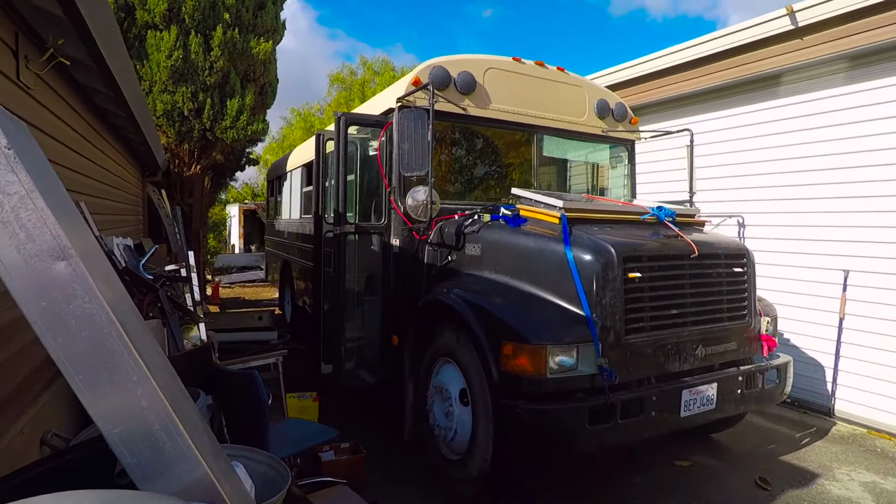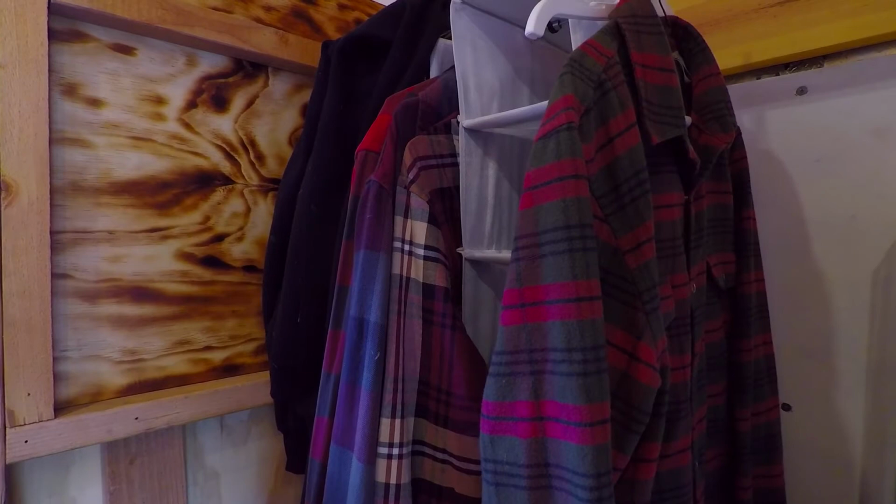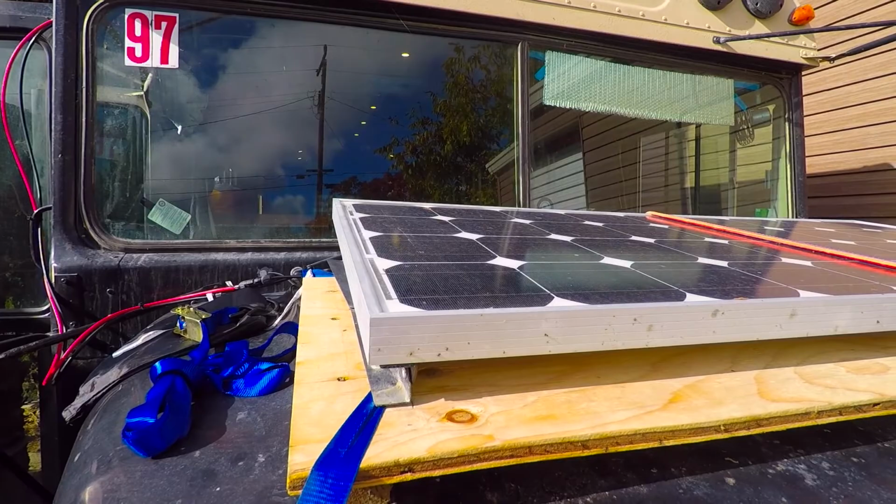Being in a bus, being off the grid, with full solar capabilities, I'll be able to run the studio equipment for 4 to 6 hours a day with the solar alone. That's a really exciting piece for me, to be able to get back to my music, record, travel, explore, and just truly be free again. I think that's the idea there.